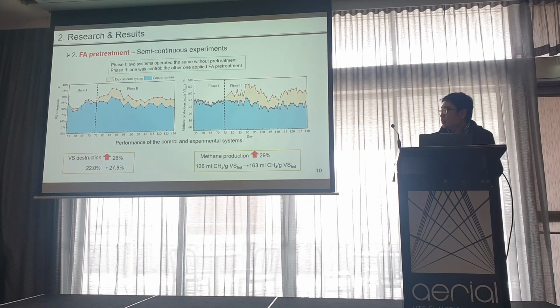In these two graphs, the left graph indicates the volatile solids destruction results. The right graph indicates the methane production results. Phase one indicates that the reactors were operated under the same conditions. From these two graphs, in phase one, when the reactors were operated under the same conditions, they achieved a similar performance. In phase two, when we introduced the free ammonia pretreatment technology, we can see that we achieve higher volatile solids reduction and also higher methane production. So that further indicates this technology is effective in enhancing biogas production from the sludge.